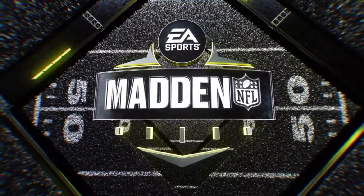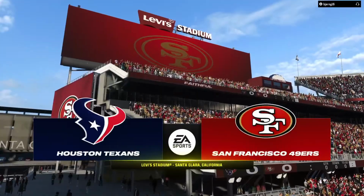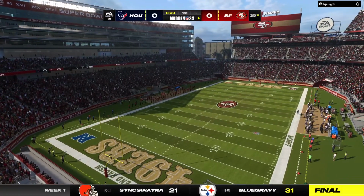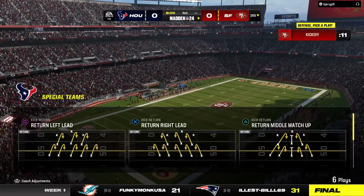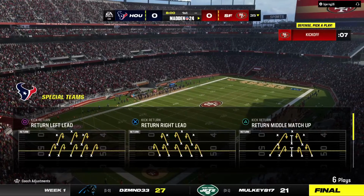We are about 40 miles or so south of Candlestick Point at a place that first opened back in 2014, as you get a look at Levi's Stadium here in Santa Clara, California. Today, it's the opener of a new NFL season, as it'll be the Houston Texans taking on the San Francisco 49ers.